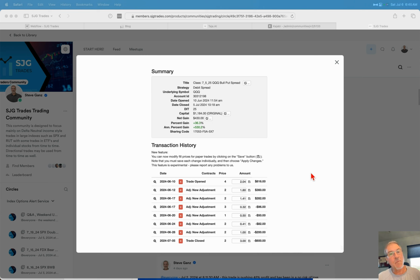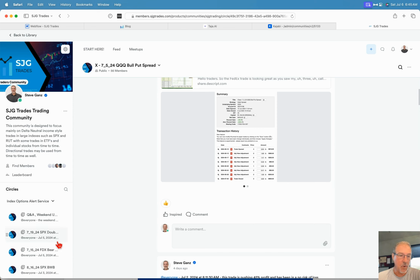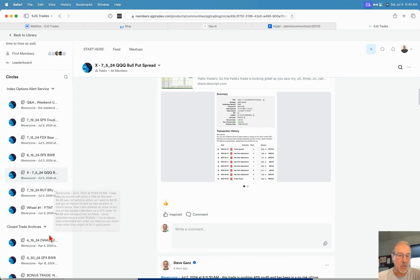So the Qs moved up quite a bit. The fact that I did have to adjust this a number of times as those Qs were moving obviously put some slippage into the trade, took a little bit out of it, so to speak, but still, very nice return in 25 days of 36%. So that QQQ trade is going to get moved here into the closed trade archives.